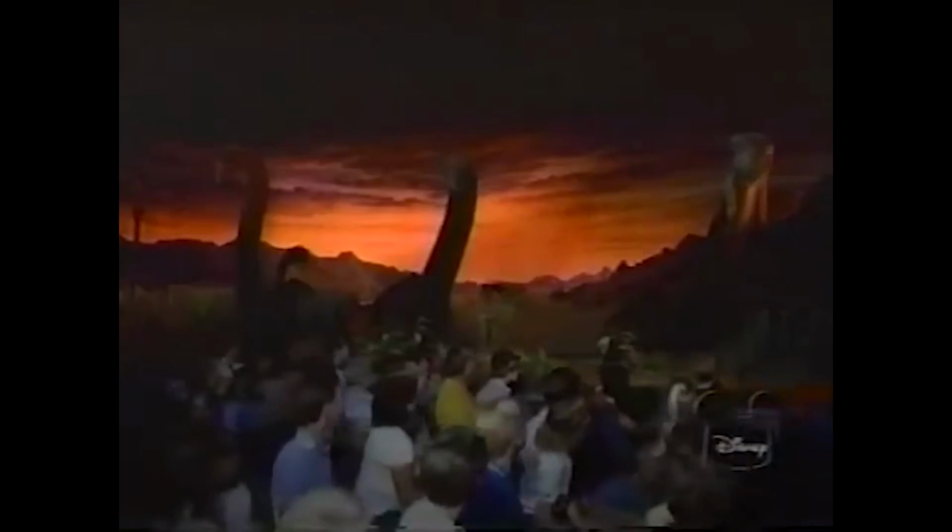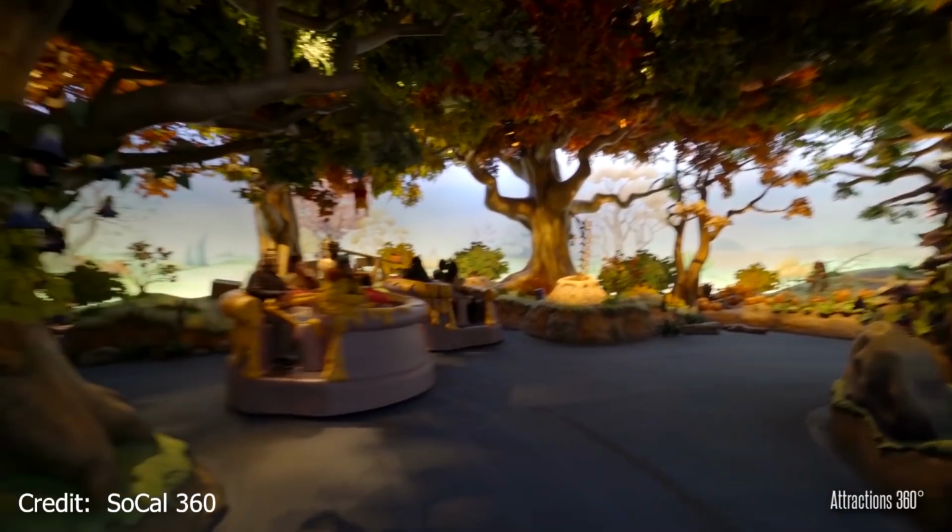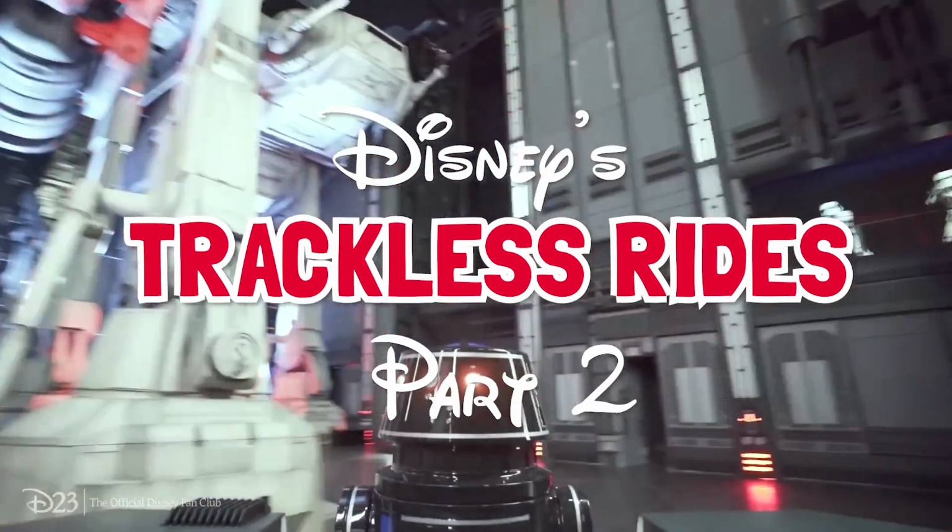Last week, we talked about Disney's Trackless rides and mentioned 3 of the best Disney Parks rides that use this type of system. Today, we'll be covering more.